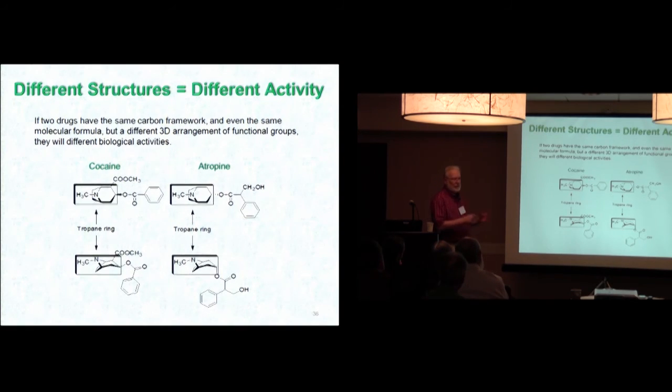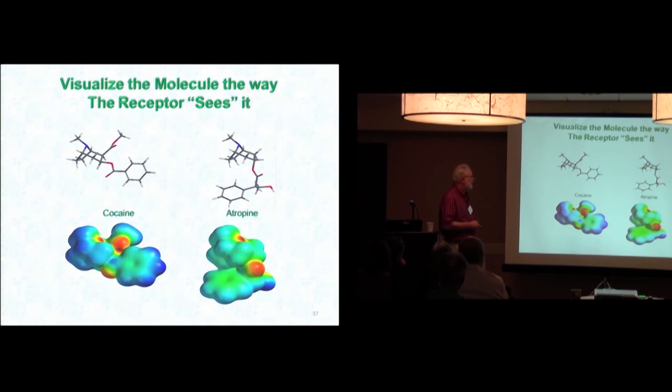So those of you who look at two-dimensional structures and say, well, they look similar, they're not really similar. What you have to do is imagine what they look like to the receptor. These are minimized forms of cocaine and atropine with the van der Waals surfaces and the electrostatic charges plotted on there. Red is high electron density, so oxygens, and here's the nitrogen atom that's got a pair of electrons.